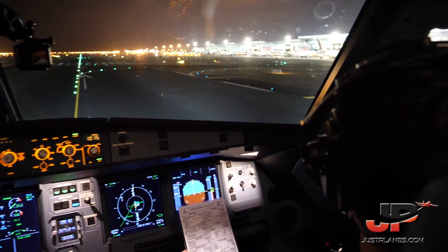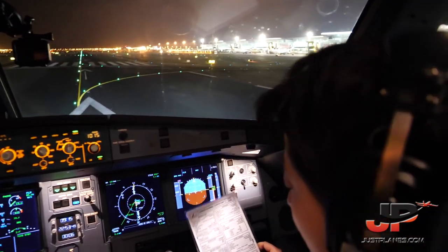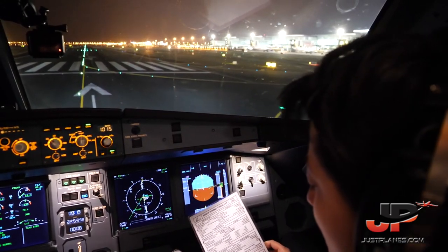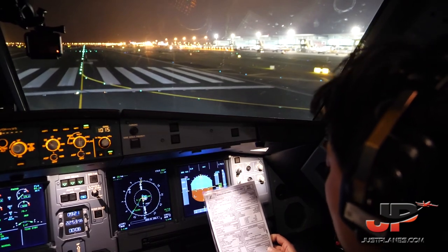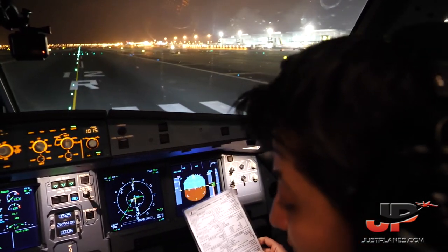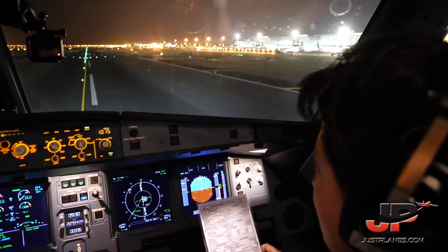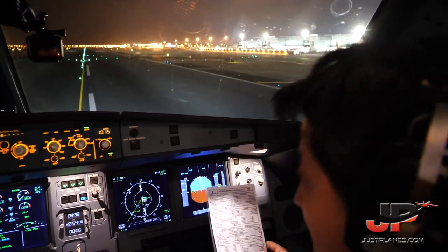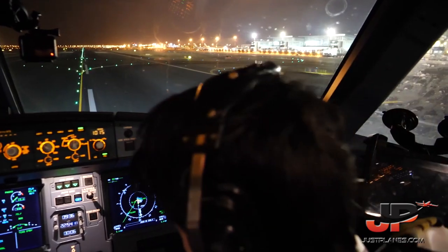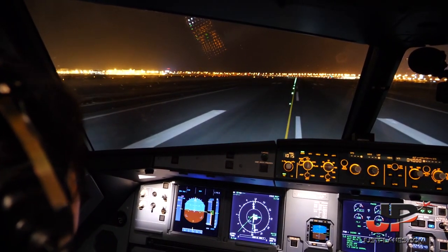Flex temperature. We got 166, 166, 166, and flex 61. Full length. Green dot speed 227, we have 226 because of the wind drop. Checked. ATC set. ACARS load sheet received. Down to the line. Check. Cabin secured. And we are ready for departure.